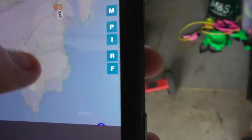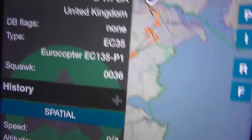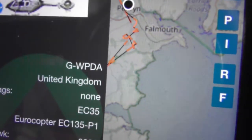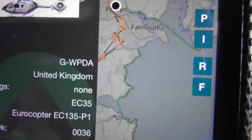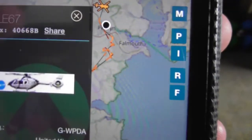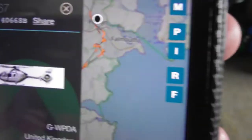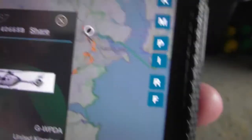Right, okay, so that was the Eurocopter EC135-P1, operated by the Southwestern Distribution electricity helicopter. I have to say, that was definitely some low pass from the electricity helicopter. That was some performance display, I have to admit. He's only looking for pylons, wire checking, that's what he's up to today apparently. As you can see, the callsign is ELE67.